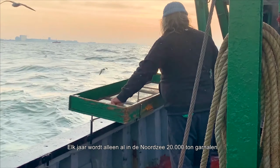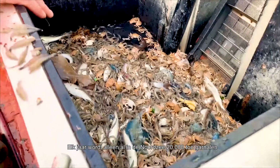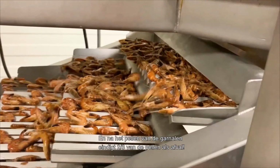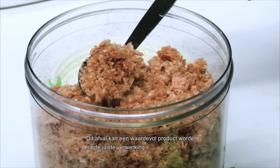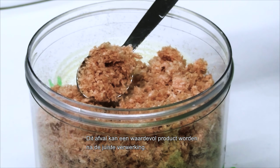Every year in the North Sea alone, 20,000 tons of brown shrimp are caught and eaten as a delicacy. And after peeling those shrimp, two-thirds of the peels just end up in the garbage. This trash could become a treasure, though, if processed in a certain way.